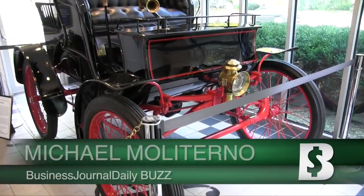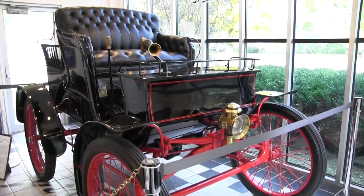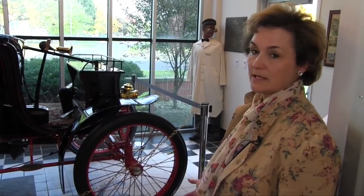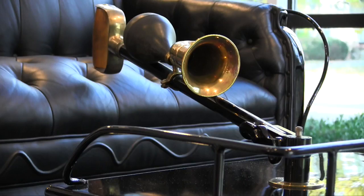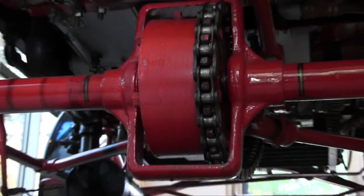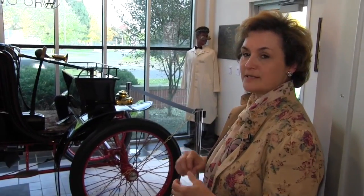This is the oldest Packard, Warren-built Packard in existence. They only built Packards in Warren, Ohio from 1899 to 1903. This particular car was built right here in Warren, owned by a gentleman here in Warren, and the gentleman who owns this car is actually responsible for this museum and its existence.